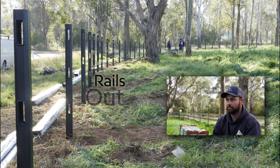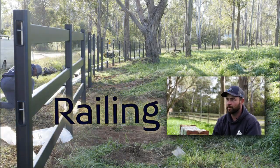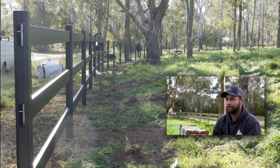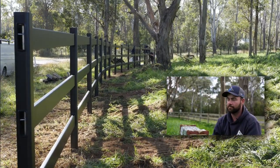It's a far superior product over the timber. The installing of it is very similar. The time it takes to install is probably slightly faster with this product. There's less environmental impact and less waste.